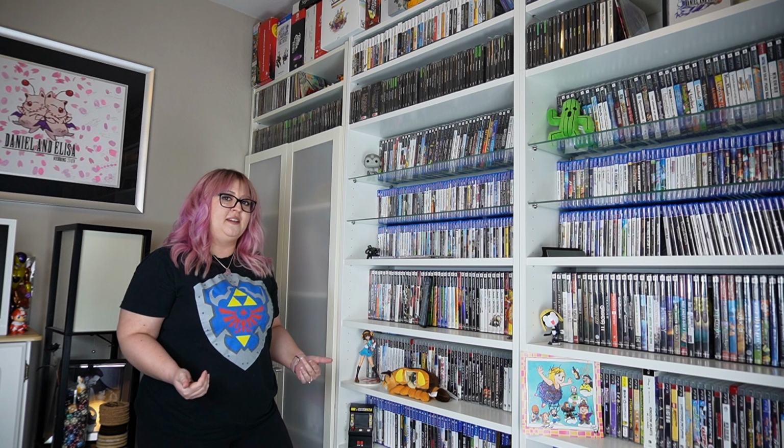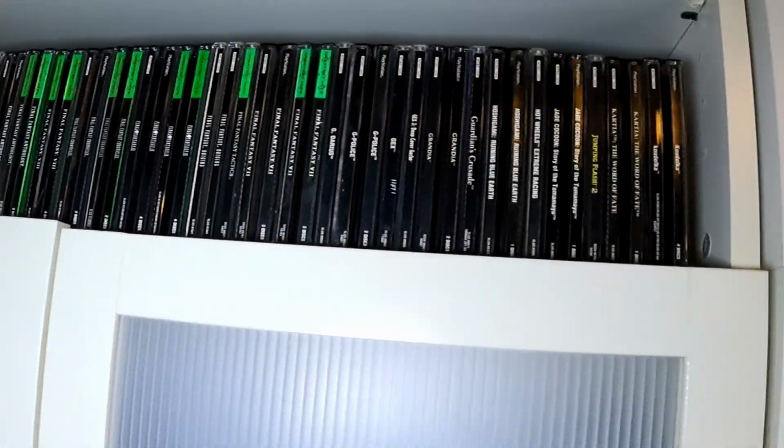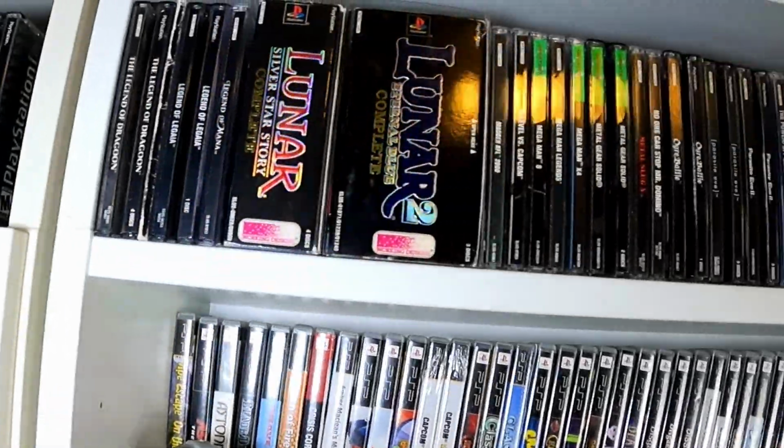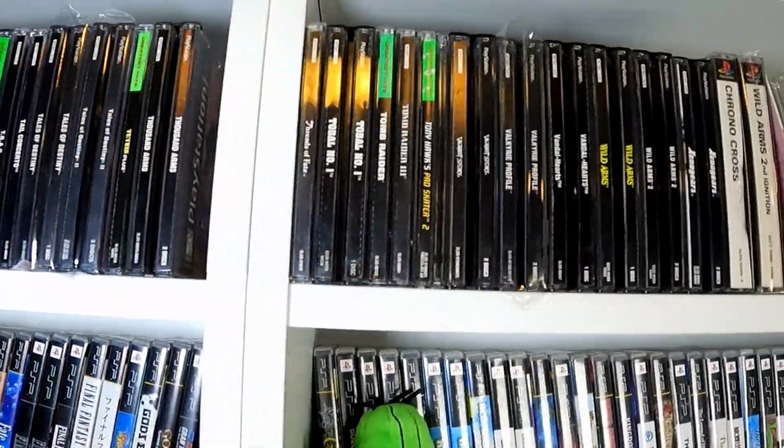So starting off, we're going to talk about our PlayStation 1 collection. Now, when Daniel and I got together, we had a lot of duplicates of all the Final Fantasy titles. However, I brought to the table some unique RPGs. Some of the RPGs that I brought from my collection from my childhood, or I got older and bought things on my own, was Brave Fencer Musashi, the Lunar 1 and 2, Legend of Mana, and a bunch of other ones. But once we got together, we collected some more.